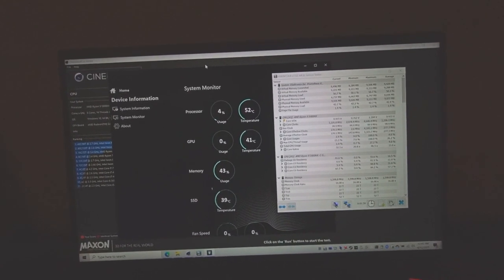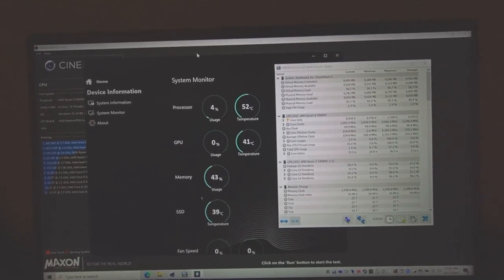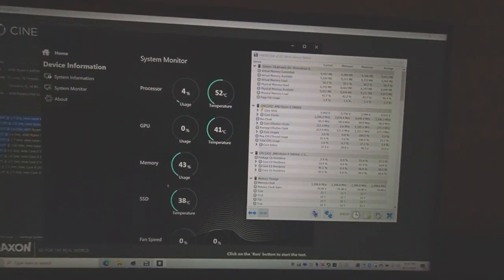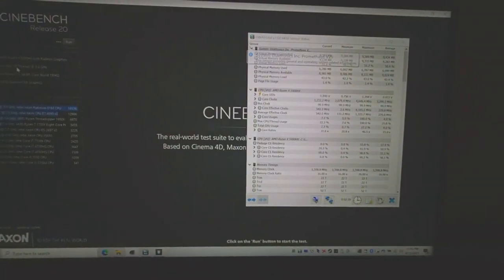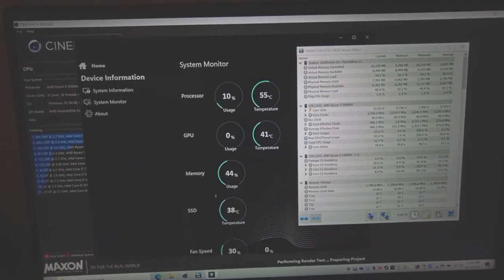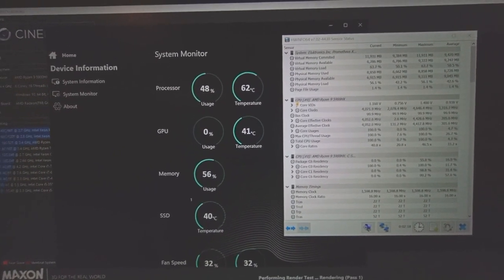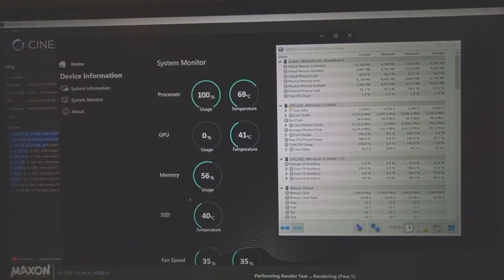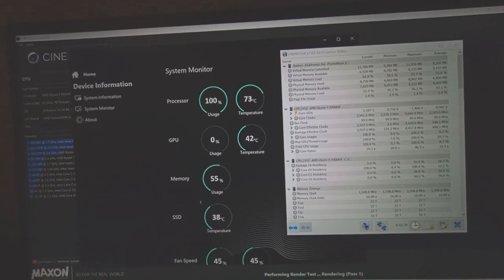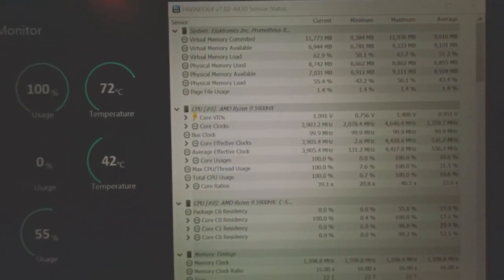Alright, everything's stock. We're going to run some Cinebench R20, see what kind of benchmark we get. We have our system monitor open and the HWiNFO open as well. We're going to see what it gets. Here we go. I'm just going to have these open while the benchmark runs in the background. So right up the top, we're in the 70s. Looks like our clocks are sitting at about 3.9 gigahertz.